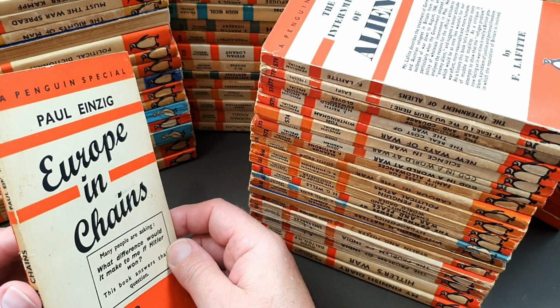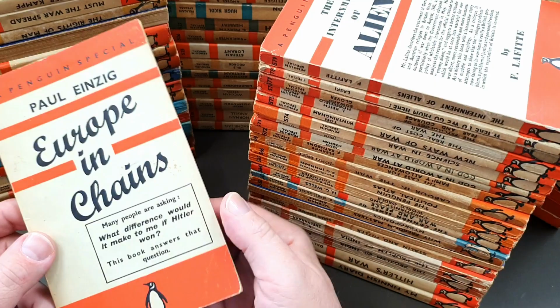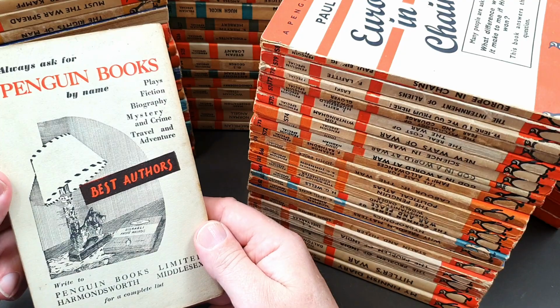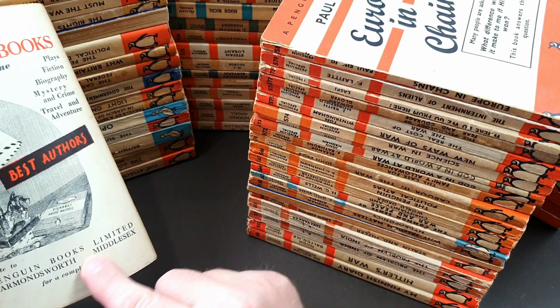Number 80, which is Europe in Chains, a real thin little book here. Many people are asking, what difference would it make if Hitler won? There's a defeatist attitude if ever there was one. Number 80. 81, so this is a thick one, Russia by Bernard Pares. I believe this one is quite well known. Nice advert on the back with the illustration there for other Penguin books. And they're still offering a free catalogue if you write to them. Number 81.